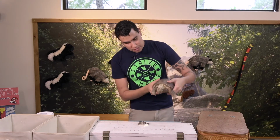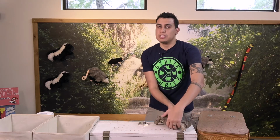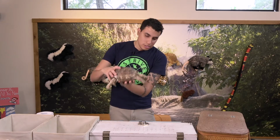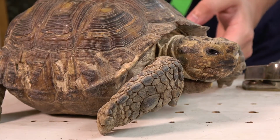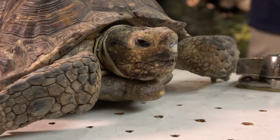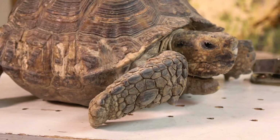Another cool fact about Texas tortoises is that they're actually part of the endangered species, so they are protected by Texas state law. In other words, it's illegal to keep these guys as pets. It's illegal to pick them up off the ground, and it's extremely illegal to kill them. The reason they're endangered is that due to the population increase, we have more buildings being built. A lot of their habitat is being destroyed, and because of that, they're forced out of their homes and start searching for new places to live.